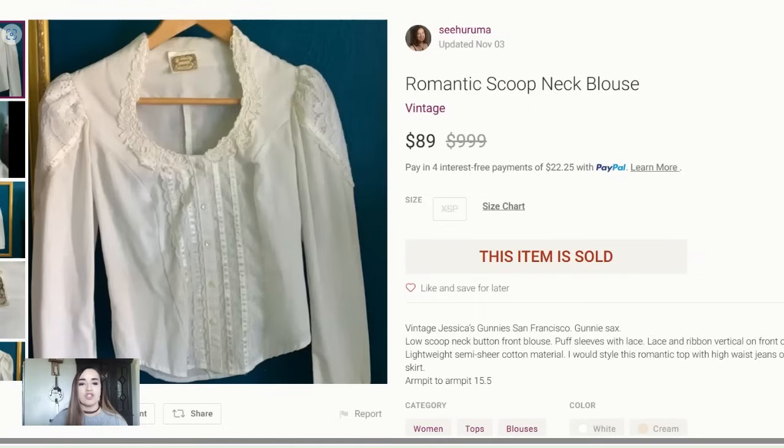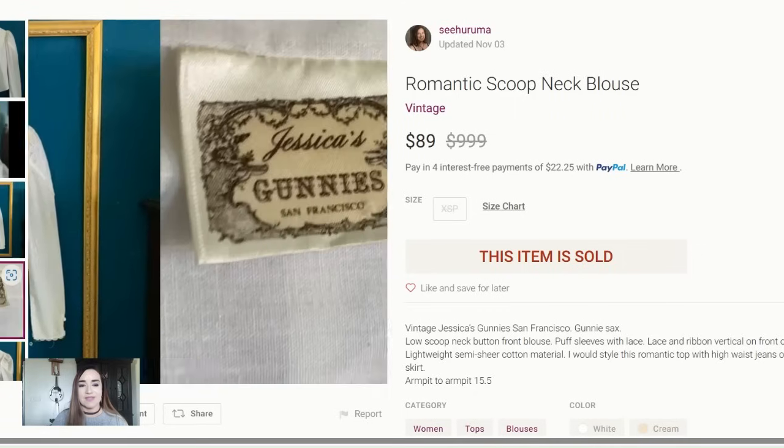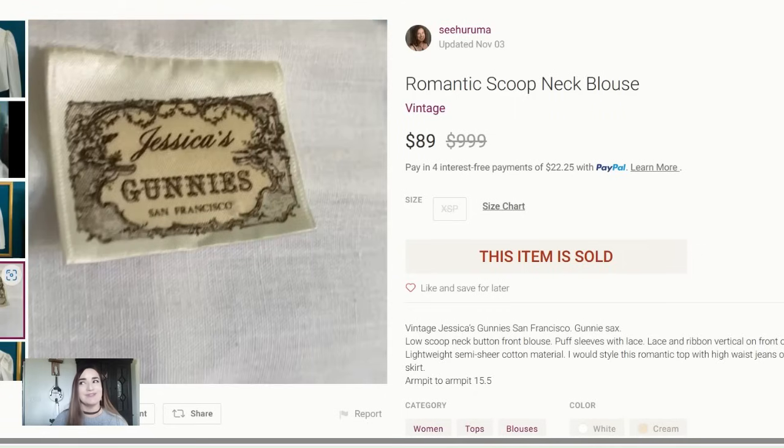And then another feature to look for is the scoop neck. And you can see it does have some lace details on there as well. I also want to make a note of this, that this is a really good vintage brand. Jessica, you may have heard of Gunny Sacks. This is essentially the same company, just a different line. It does say Jessica's Gunnies is what that is.